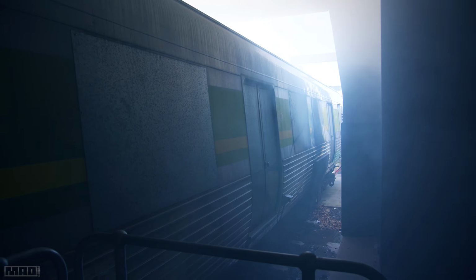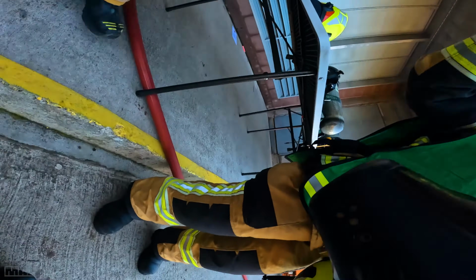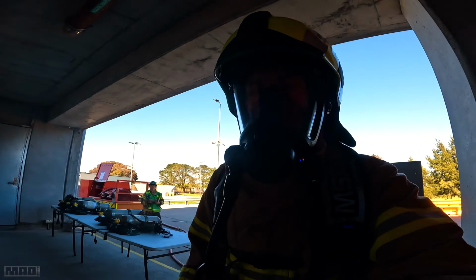That was wild. Now it was time to experience a fire up close. So fully suited, self-contained breathing apparatus attached, a thermal camera and some encouraging words, I headed into the darkness to see firsthand what fireys refer to as a flashover.